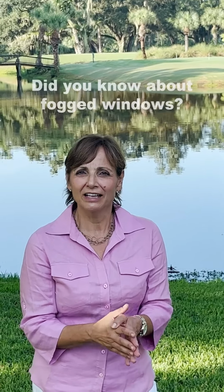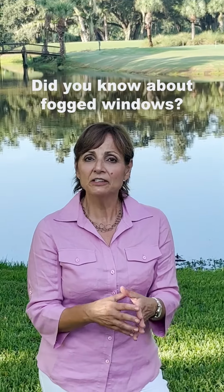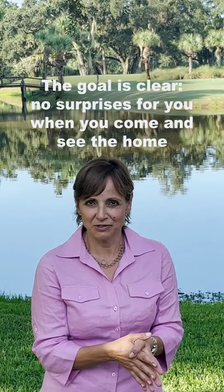Another thing that a lot of people don't know is that in South Carolina, things like fogged windows are considered cosmetic. So even if those come up in an inspection report, you're going to have a very hard time negotiating a repair on that. So those are the kinds of things I'm going to look for to make sure there are no surprises for you when you get to see the house in person finally.